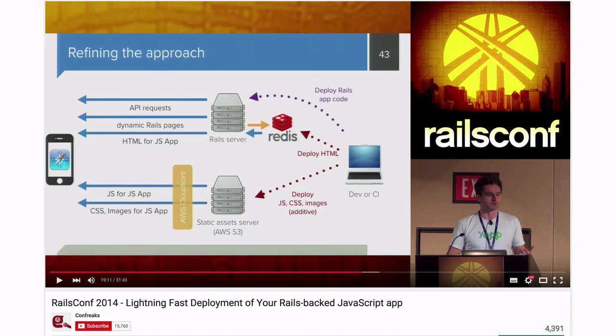For those that haven't seen this or don't understand the concept, essentially they build their static files, push the index HTML to Redis, and they have a server that pulls that out of Redis and serves it. And they push their assets to S3. Obviously the index HTML file points to the S3 assets. And boom, away you go.